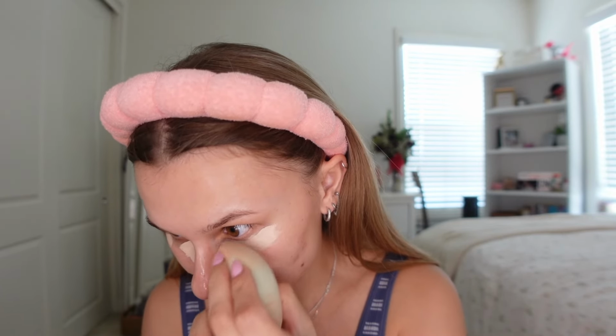This is also the Hourglass concealer. I absolutely love this one, but there are so many other drugstore ones that are just as amazing. So we're just gonna start off blending in the under eyes. This concealer actually is, I forget how bright this concealer is. Okay, act like I didn't use a very bright concealer. We are gonna fix this.